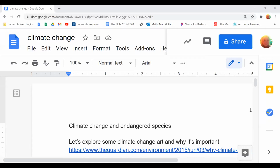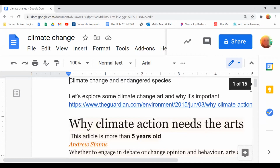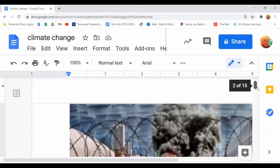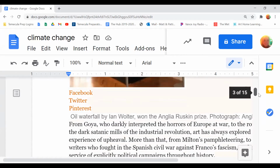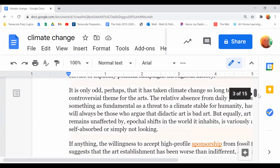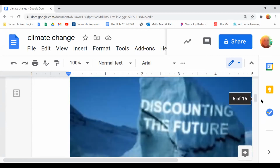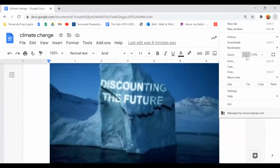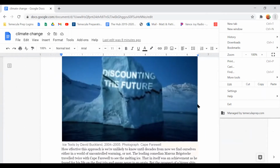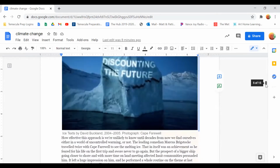We'll look at this. This is some of the information I'm going to post on your page. I found a lot of very cool information about why it's important for artists to start talking about global warming and climate change, because they can really make a big difference with it. So I put some samples of climate change pictures. So, discounting the future. There's some interesting thought-provoking art. That's what art's supposed to do.